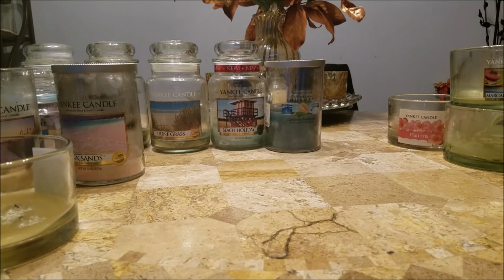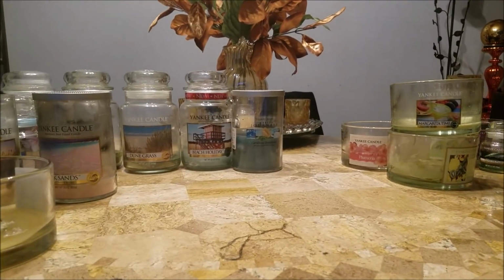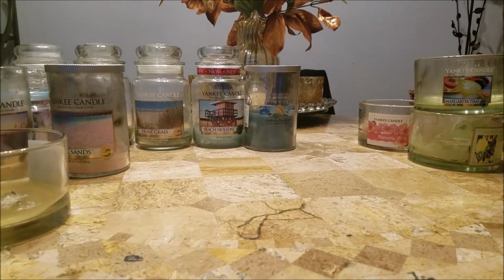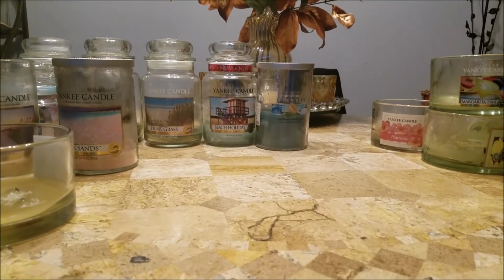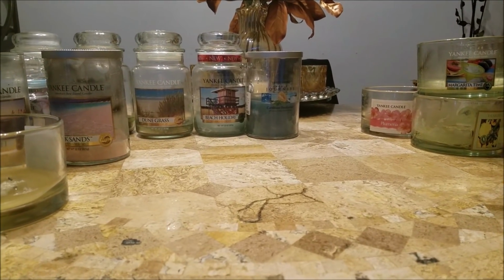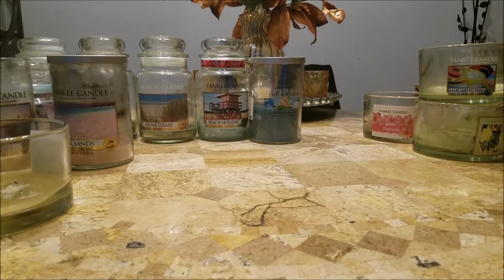One candle I would, which I reviewed last month, was the key lime pie, and I had to pass it up at the outlet because I was spending money on something else. Guess who that is? Key lime pie, I would get again. Blueberry scone, I think it's probably a pass for me.